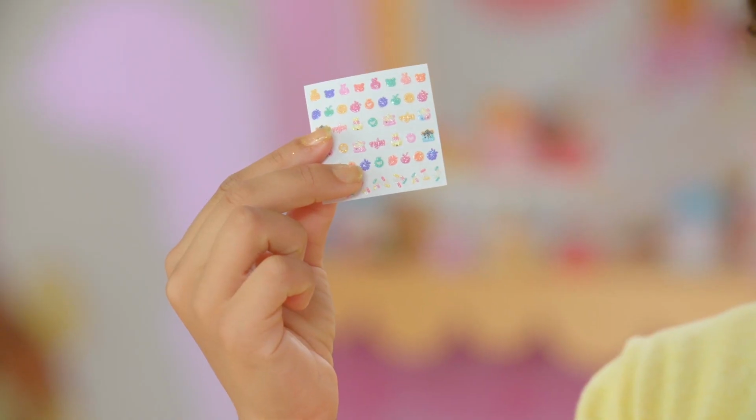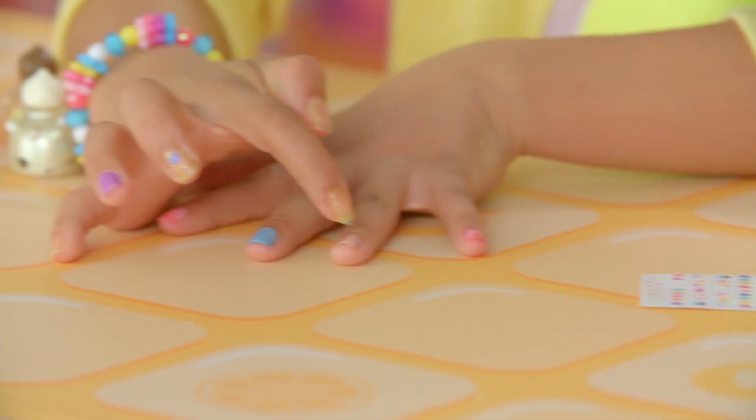Now it's time for stickers. How about a green heart sticker?